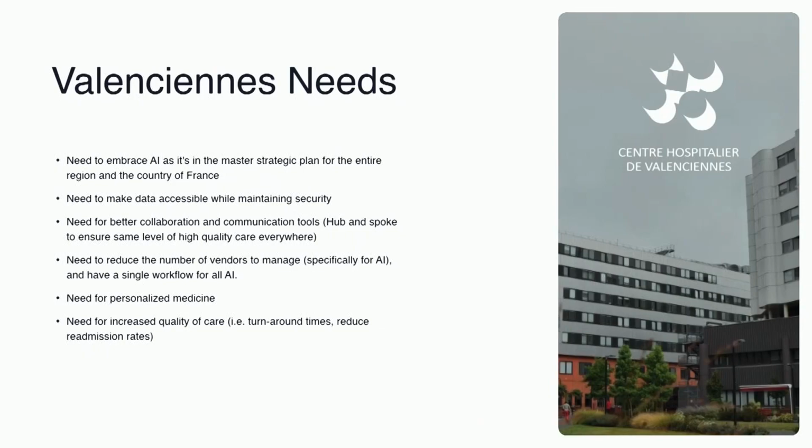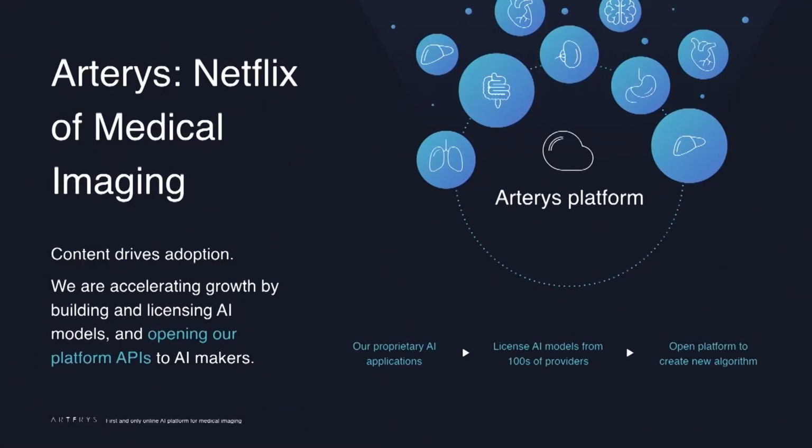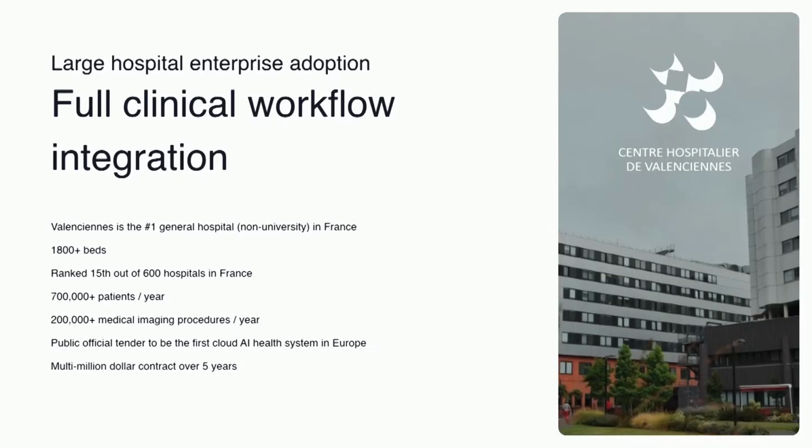So I kind of wanted to highlight one specific customer. This is an enterprise customer that reached out to us last year. This is a hospital in France. We have about 50 health systems in the US, but I wanted to highlight one specific one in France because it's actually one of the most challenging from a deployment perspective and from a cloud deployment perspective, and embracing that and sending data into AWS.